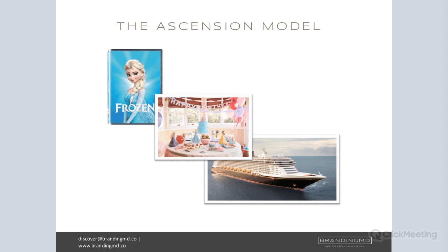And I know you probably aren't sure why you're seeing Disney stuff on your screen right now, but let me walk you through it. The Ascension model is all about starting someone at an approachable price point for their needs and their budget. And once they get results and see what you can do for them, you then begin to suggest a number of additional ancillary services, each at an increasing price point, right?